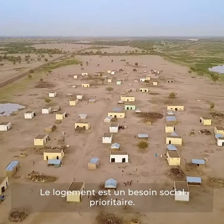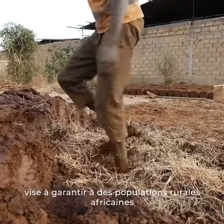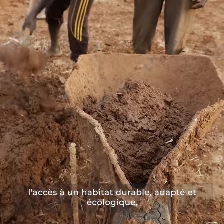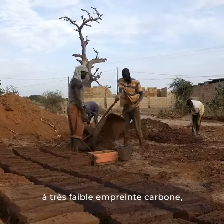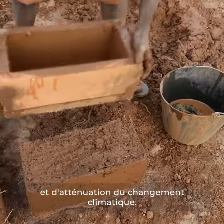Housing is a top priority social need. Construction using the Nubian vault technique aims to provide populations in rural Africa with access to sustainable, adapted and ecological housing with a very low carbon footprint, thus taking action in terms of both climate change adaptation and mitigation measures.